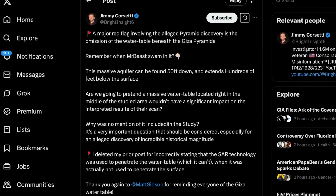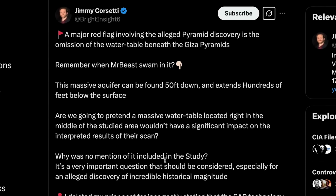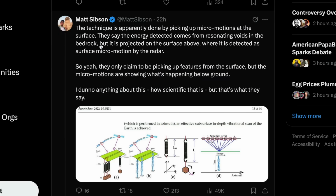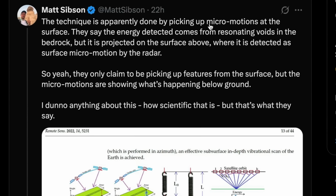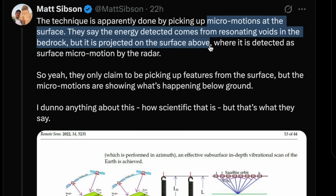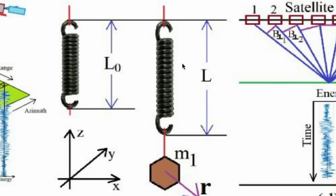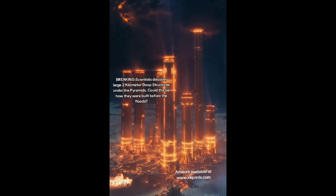So in this case, Jimmy is questioning the SAR technology that was used to detect these massive structures not being able to detect the water table. At least this is what I understand. But then Matt Simpson replies, the technique is apparently done by picking up micro motions at the surface. They say the energy detected comes from resonating voids in the bedrock, but is projected on the surface above. So he's saying that yes, it's possible that this technology, together with others, is capable of penetrating the ground and actually detecting these structures, not detecting the water.